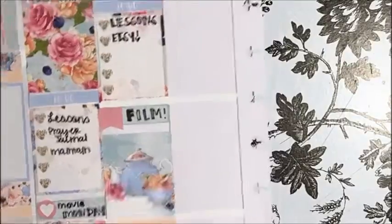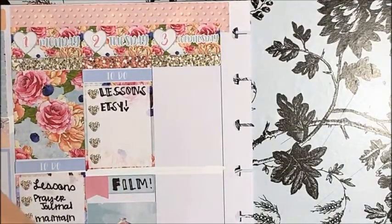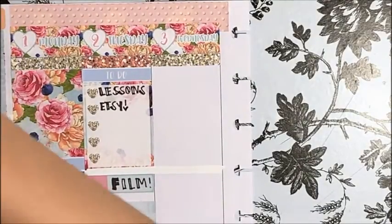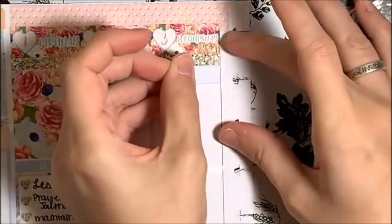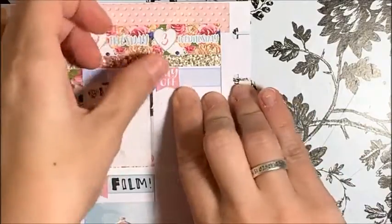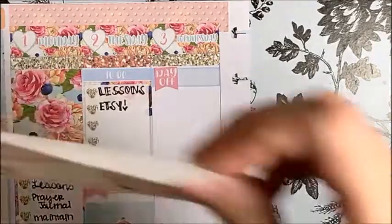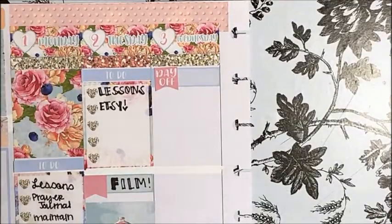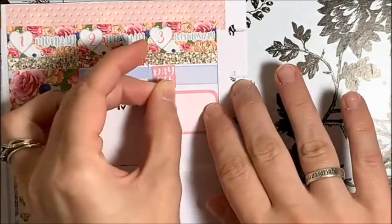Okay, so then on Wednesday, it is Joshua's day off. So I'm going to put that down, and there is a sticker for that. So I think I'm just going to use a label maybe. I think so. Okay, so it's Joshua's day off, and I want to spend some time outside. Like, that's what I want to do. So, I'm gonna put this pink one here. And I want to play outside with them.